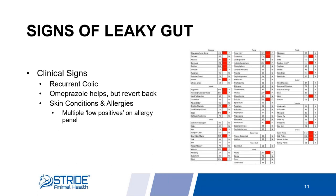There are people who are sitting there thinking, is this horse going to have to live on omeprazole? Every time I take him off, the horse reverts back. Well, that could actually be an indication that you have some pretty serious digestive issues going on past the stomach. So leaky gut, hindgut, dysbiosis, etc. Another clue would be skin conditions and allergies.